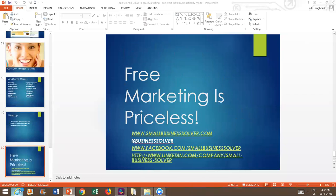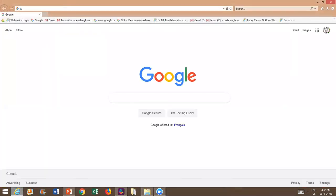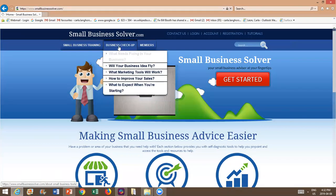Well, let's take a look. So the way that we're going to find this, we're actually going to go to Small Business Solver. When we get there, we're going to go in to what marketing tools will work.